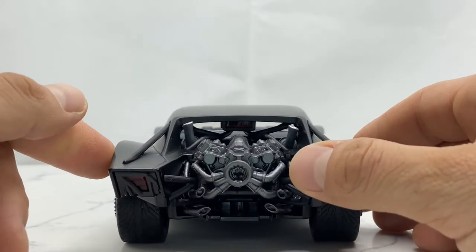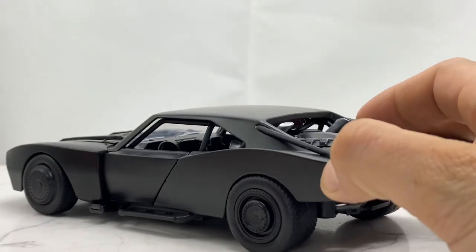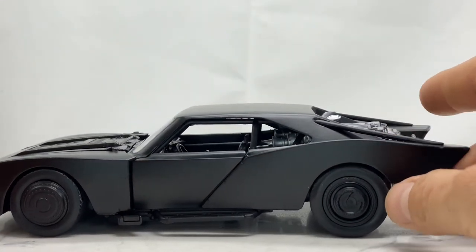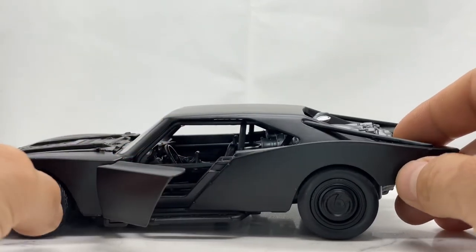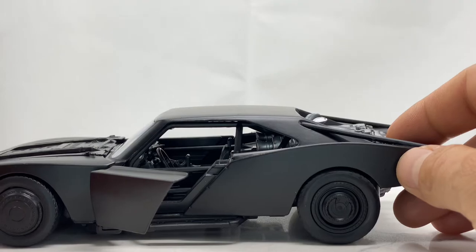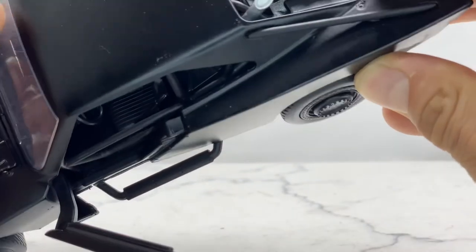I absolutely love old school muscle cars, and this is exactly what that is modeled after, and this thing is just a beauty. Much like the smaller version, the doors do open on both sides, and that is essentially it. It doesn't do very much else. Sometimes some of these other offerings or Batmobiles do some stuff.